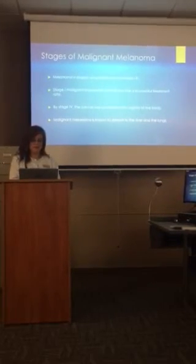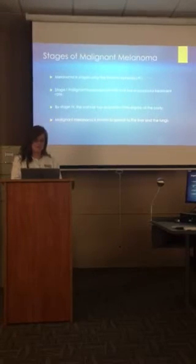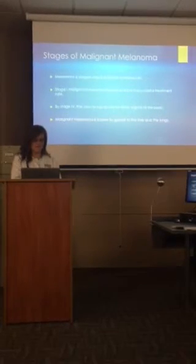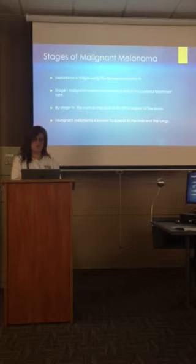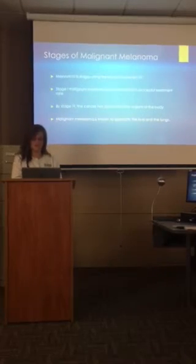Melanoma is staged using the Roman numerals 1 through 4. Stage 1 malignant melanoma is small and has a successful treatment rate. By stage 4, the cancer has spread to the other organs of the body. Malignant melanoma is known to spread to the liver and the lungs.